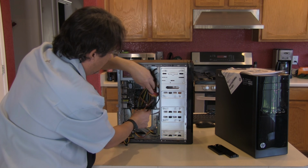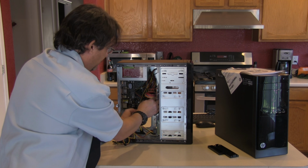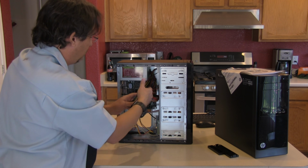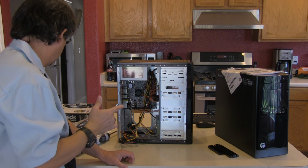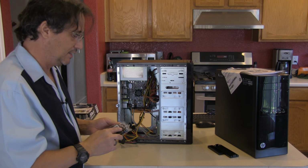And you can see what I've done here. I kind of looped that kind of funny. Well, I guess that's all right. Now we can clean up this cabling a little bit later, but what I want to know right now is, is this going to work? I can tell you right now it's not going to work because I haven't hooked up the data cables. I'm getting ahead of myself.